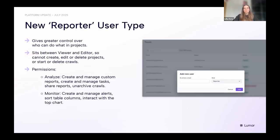Then we also have a new user permission available in Lumar now for new and existing users. This gives greater control over who can do what in each of the projects set up in Lumar. It sits between viewer and editor, so users as a reporter cannot create, edit, or delete projects and start or delete crawls. However, they are able to create and manage custom reports, create and manage tasks, and share reports and unarchive crawls within Analyze. And in Monitor, they're able to create and manage alerts, sort table columns, and interact with the top charts.